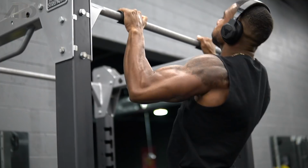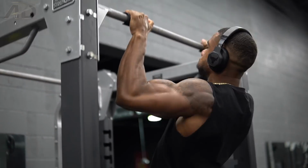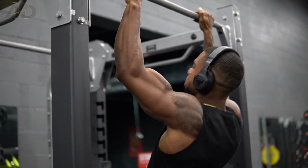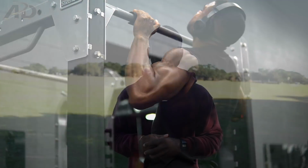Even me myself, I think one of my best body parts is my back, and how I do have those wide lats and the narrow waist and the V-taper, and I owe it all to my pull-up variations. And like I said, if I had to pick one just to do forever, it would be wide pull-ups. And then of course I would add weight to myself or use a weight vest or something like that.